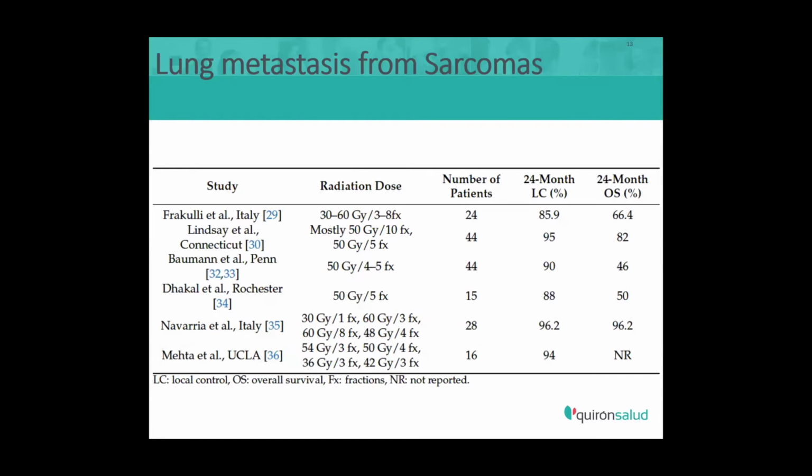With regards to lung metastasis from sarcomas, again, there is a lot of experience, but here the fractions that we give are around 1 to 5, and the results are impressively good. Also in the upper 90s, local control. So we think that sarcomas are resistant, but if we change the fractionation, if we change the methodology that we use, most of these patients are radiosensitive. So changing the fractionation gives you an idea what we can achieve in terms of local control, okay?